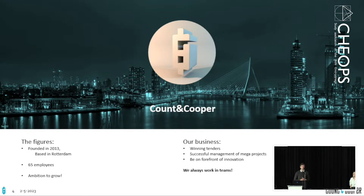Next to that, we participate in the management of mega projects or very complex projects, and that's something I'll elaborate on a little bit later. And lastly, we want to be on the forefront of innovation within the built environment. As you might have already seen in some of your lectures, the built environment in general is quite a rigid industry. And what we would like to do is see if we can do things differently and not be scared to try to do things differently to actually make a difference on projects. So yeah, that's us.